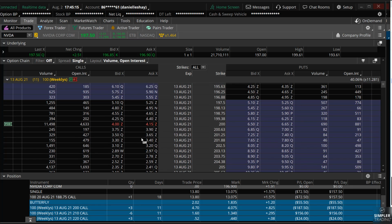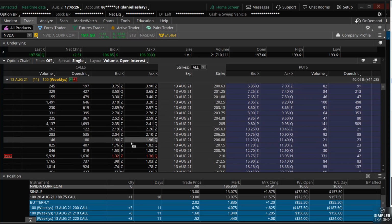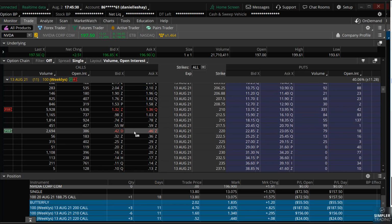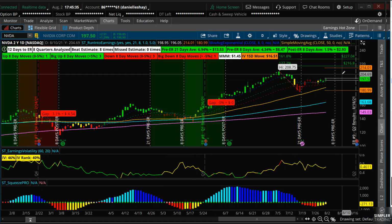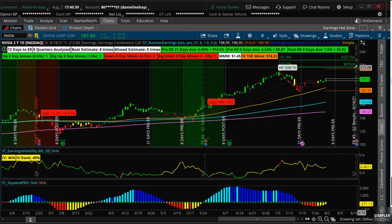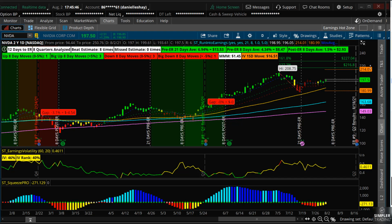I think another way that you could modify this is, if NVIDIA trades lower tomorrow, you could perhaps do it at 195 with that center strike at 210, and then make this leg $15 wide. You could also adjust it by raising the price target. The center strike is going to be the price target. So if you wanted to make it 220 instead of 210, you could do that as well.